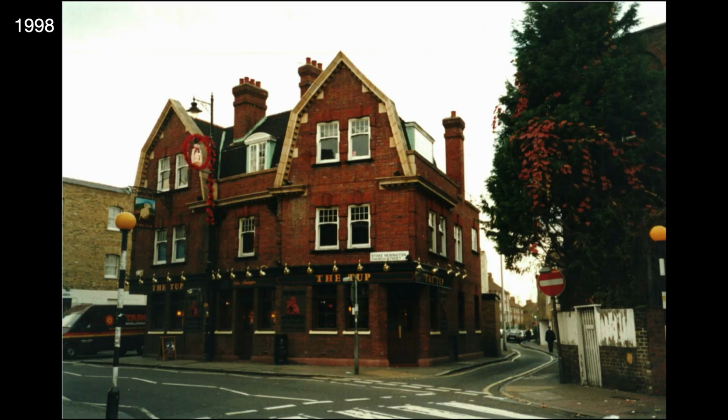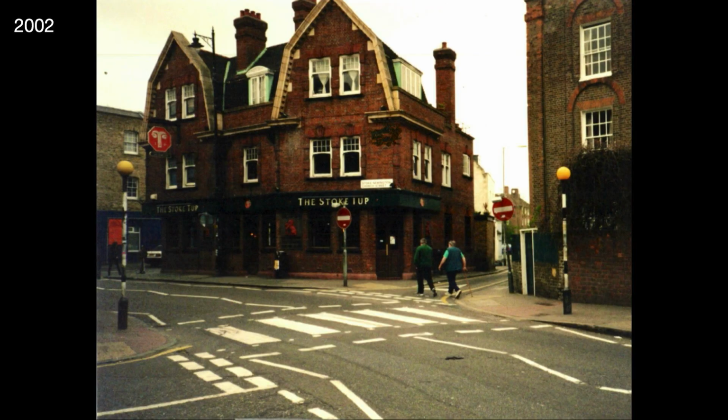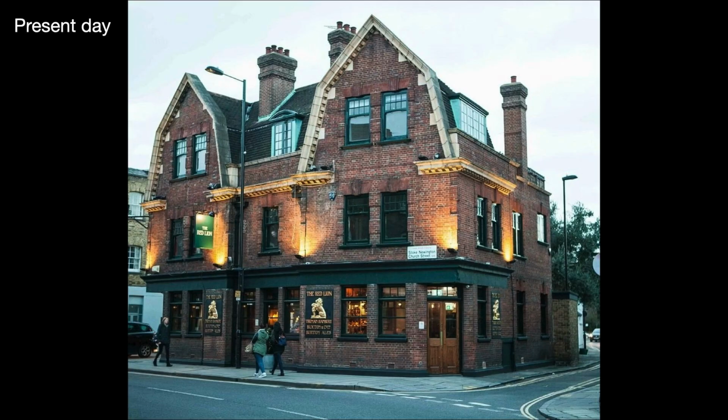It then became the Top in 98. And that sign was revealed for a few days during refurbishment in 2015. Then it was the Stoke Top. That's how I first knew it when I moved to the area. Then it became the Lion. And in 2017, it reverted back to the Red Lion. Hooray!